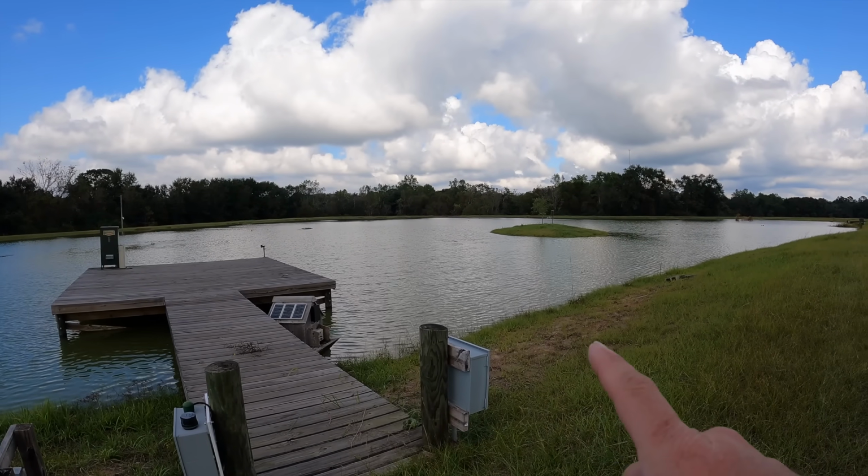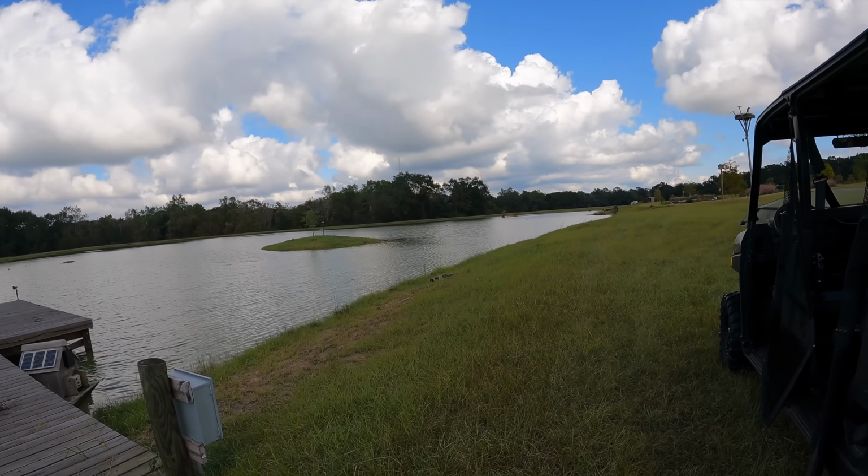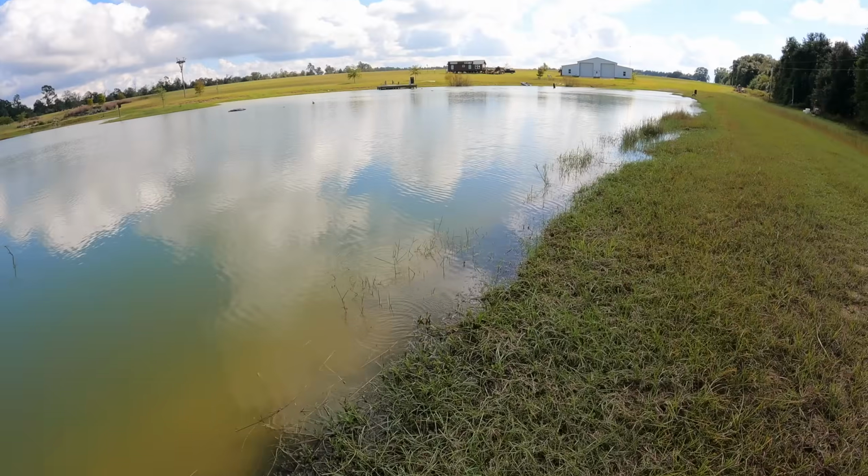And sometimes when we get a lot of fresh water, it'll put these fish into a little bit of a feeding frenzy. So I'm not really sure what pattern they're going to be on today. We'll try a few different things out.